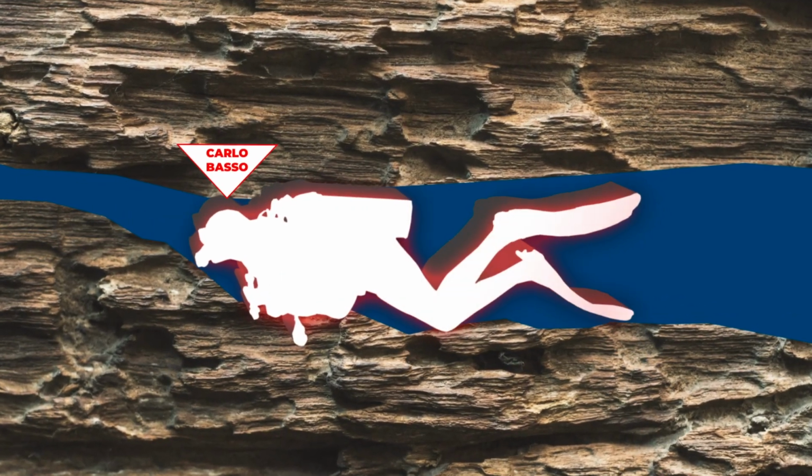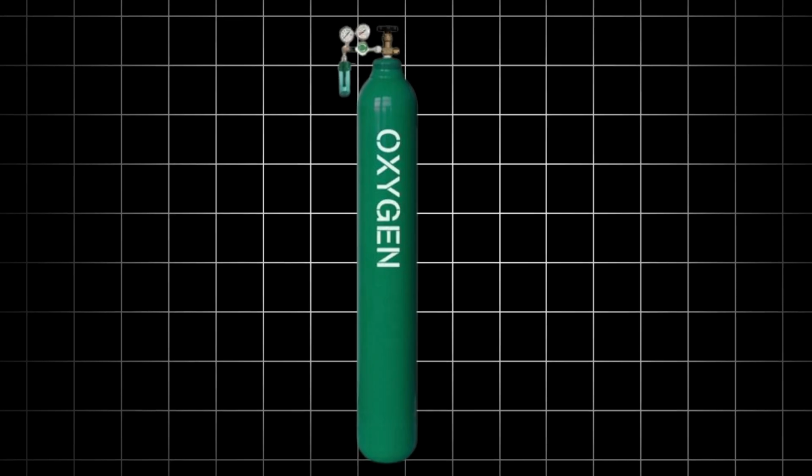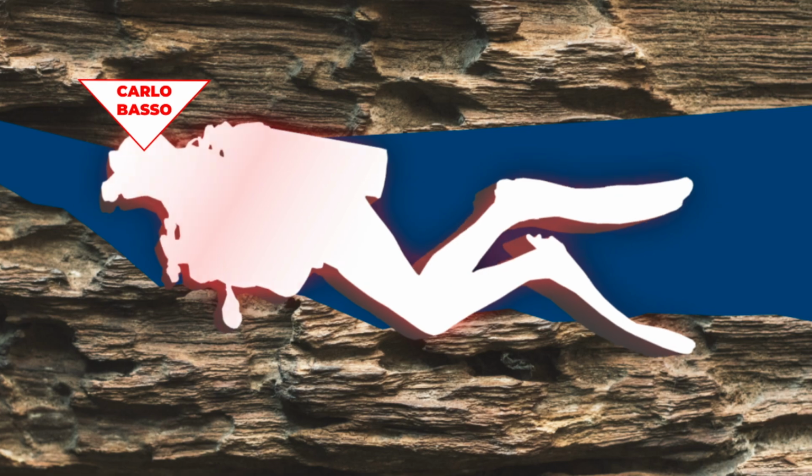He couldn't reach it. His back-mounted cylinder was already empty. The only air left was inches from his face, trapped under his own equipment. He suffocated with a full tank strapped to his chest.